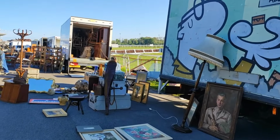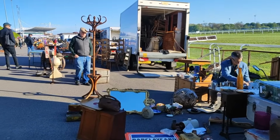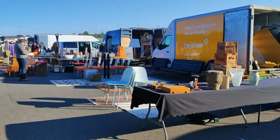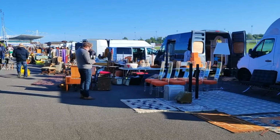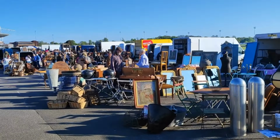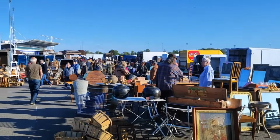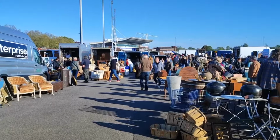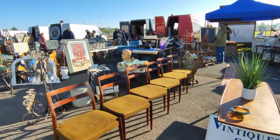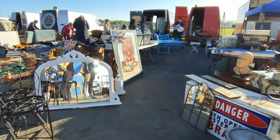If you're not familiar with Sunbury Antiques Fair, it's held every other Tuesday, twice a month, and it's held at Kempton Racecourse just outside of London, and it's a whopper. Mark and I actually used to sell antiques here when we very first started to sell antiques and vintage. We used to come down the night before and attempt to sleep in the van because I think it starts at 6:30 in the morning, which is so early.